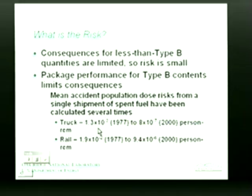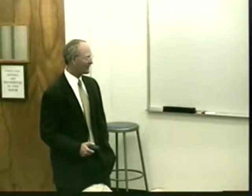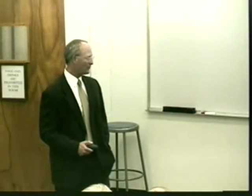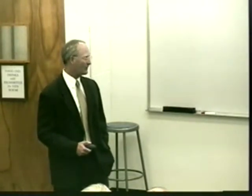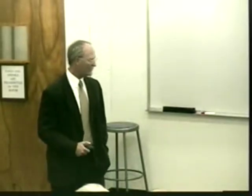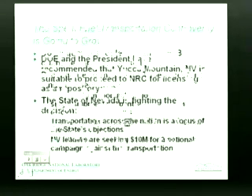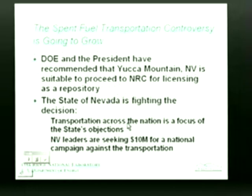But the main point is that based in 1977, they made some conservative assumptions. And the calculated mean accident population dose risk has dropped, look at that, almost 4 orders of magnitude, based on better modeling of the package response, the contents release, and the consequences once that release is assumed. And by truck and rail, it varies. But the numbers have all been calculated to a great degree. They just don't really do much to communicate to the public whether this is safe or not. And the controversy, consequently, is going to grow.